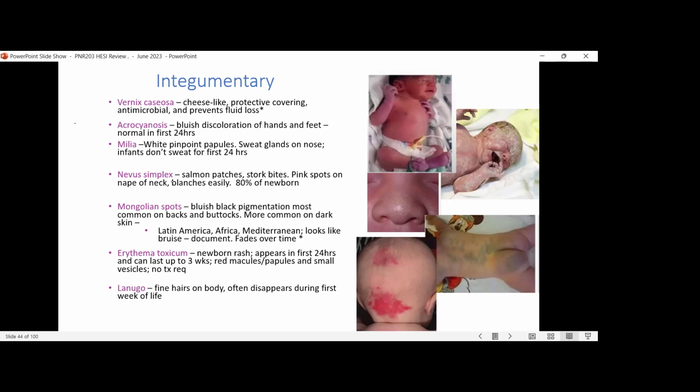It'll go away. Then you have the nevus simplex, which looks like a stork bite. That happens on the nape of the neck, and it blanches easily. 80% could be newborn. These are pink spots around the nape of the neck.